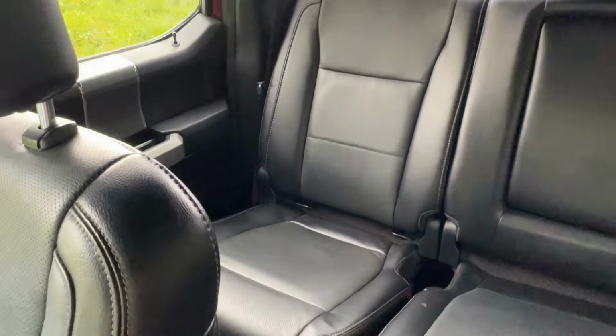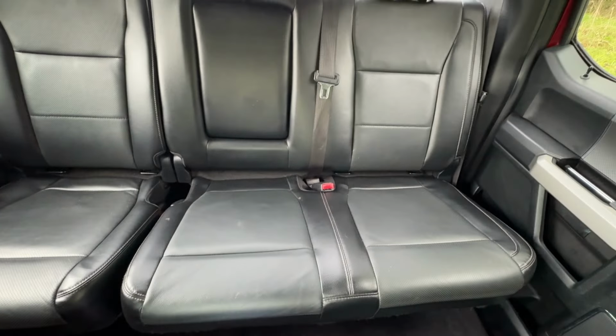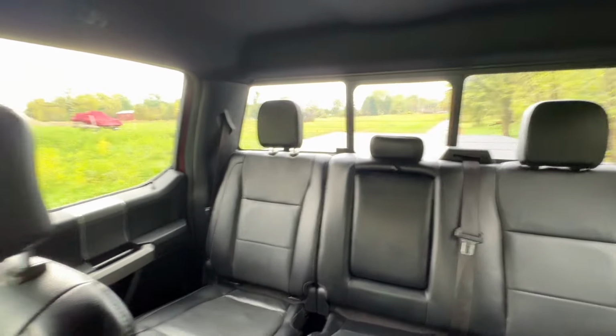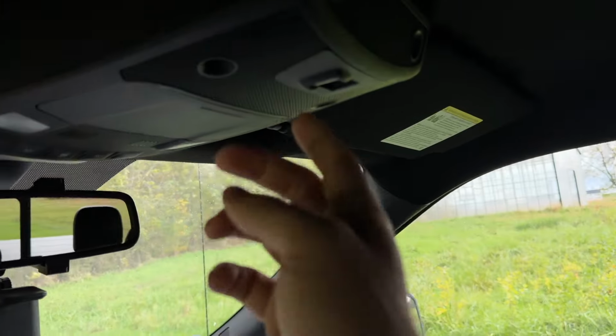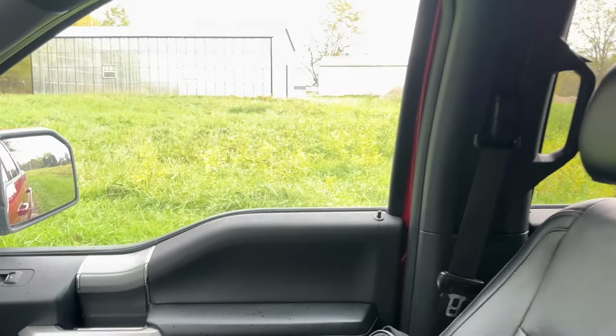As you can see, here's the back seat. Got my Pop-Tarts, always got to have that. And those can go up and provide even more room. Rear sliding glass window, which is what I really wanted. So you just click this and the window opens. No sunroof in this one, unlike my previous truck.